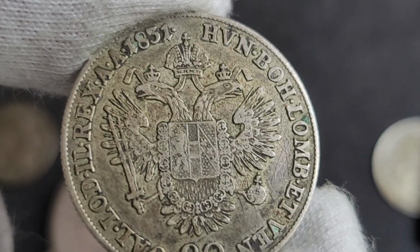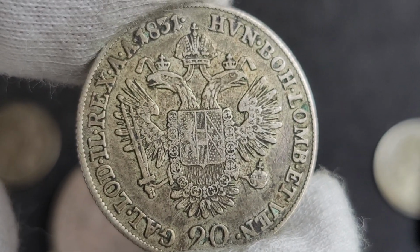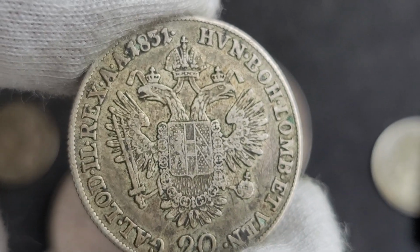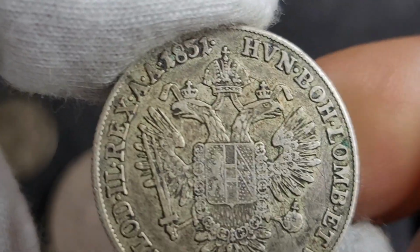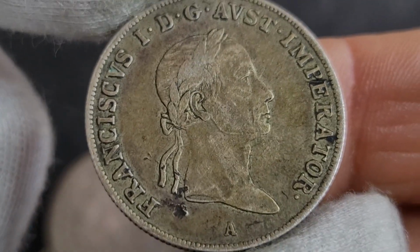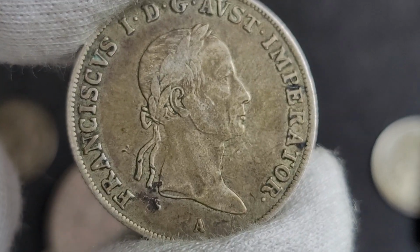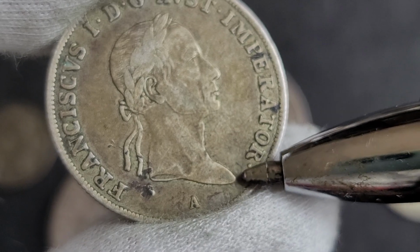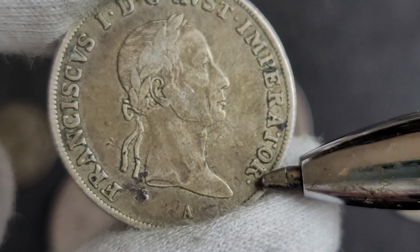17, that just makes no sense. That is like 2.5, pretty much, if you put in decimal terms. But the thing is that there are two versions of 1831, and they're both based on the bust. So this one is the smaller bust, but then there is a larger bust in which the actual neckline here comes closer to the actual rim. So that's what you need to be looking for.